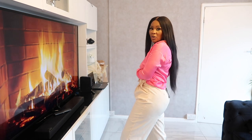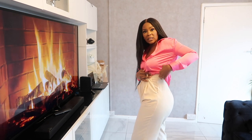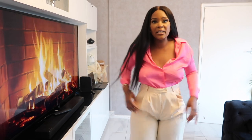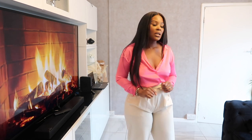But these trousers are really, really nice as well. I really love them. And it's also giving us belt details just here, so you can hold it up, and it is high-waisted, which we love on this channel. Yes, we love high-waisted, and now even more so than before. I'm definitely here for high-waisted 100%.